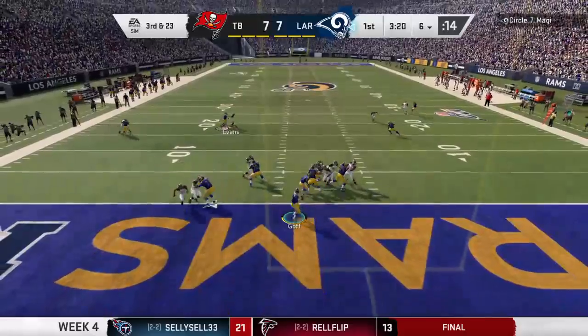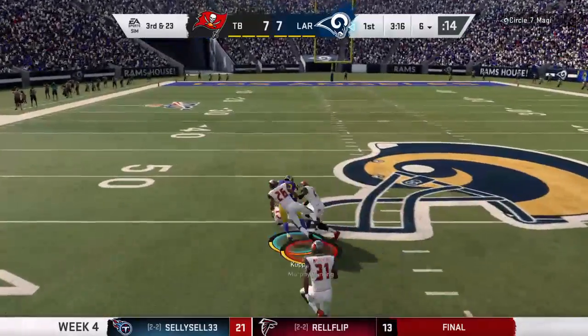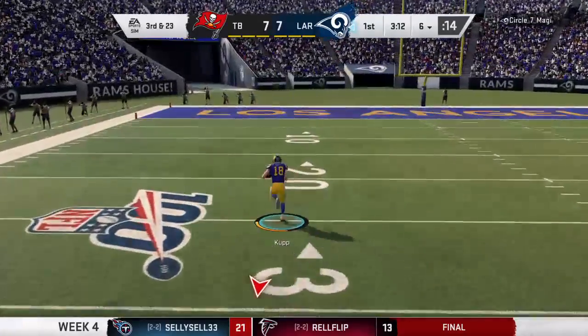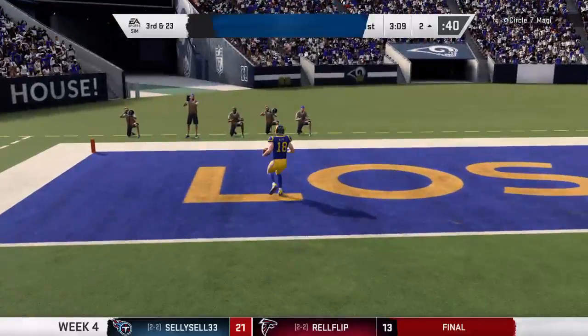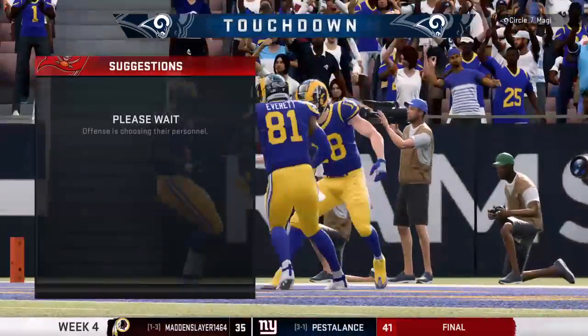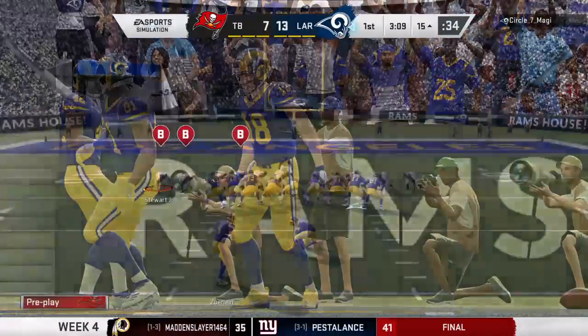Here's Goff. He's going to loft one deep over the middle. And that is going to be pulled in one-handed. Wow. 20, 10, for touchdown, LA. Cooper Kupp, 94 yards. And the Rams have taken the lead.